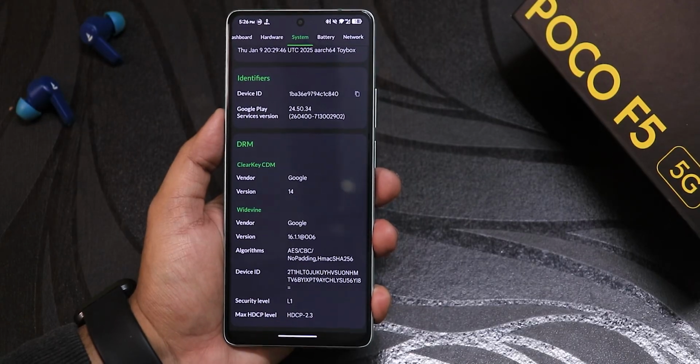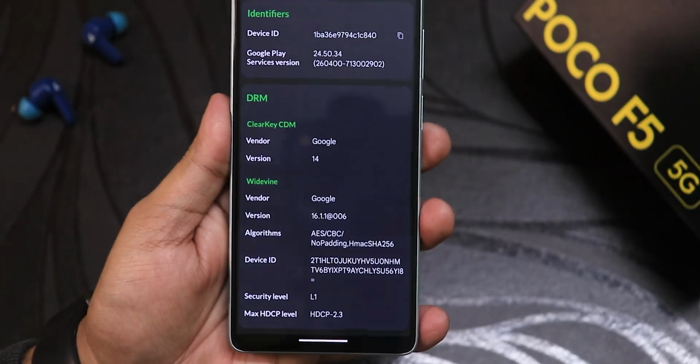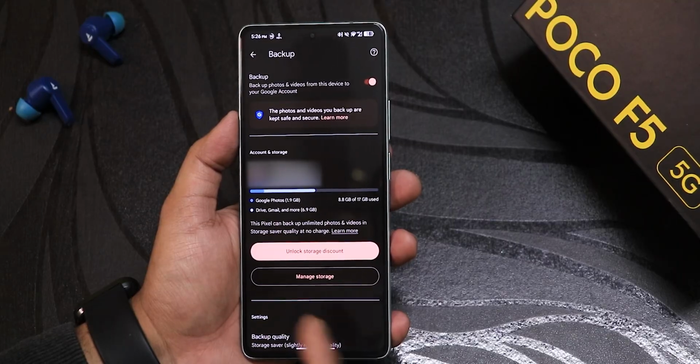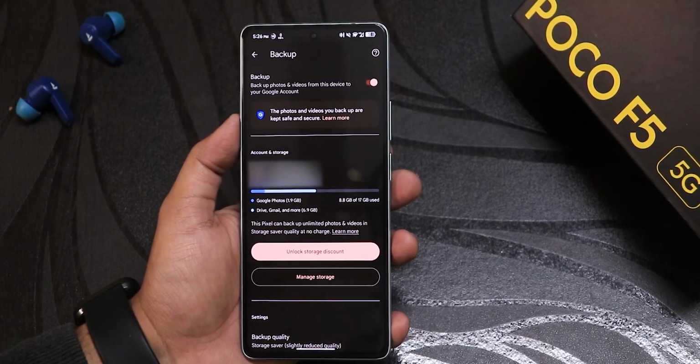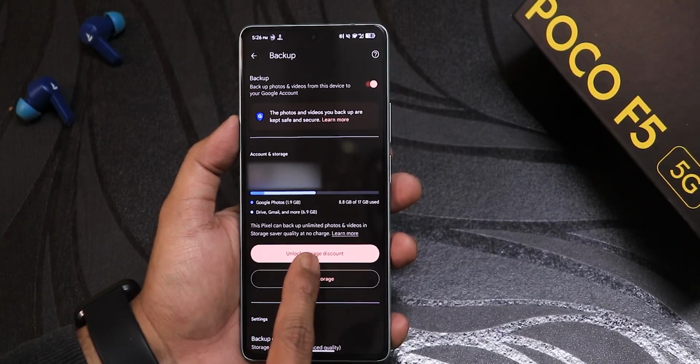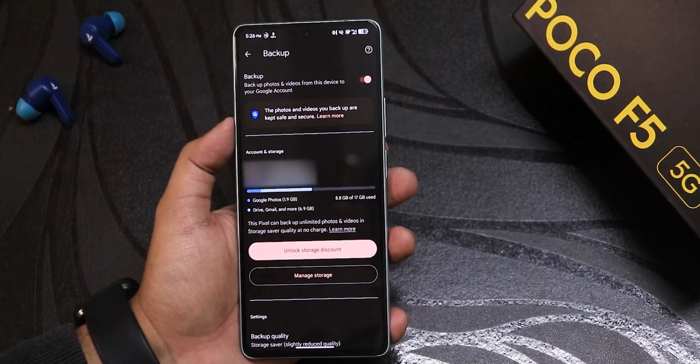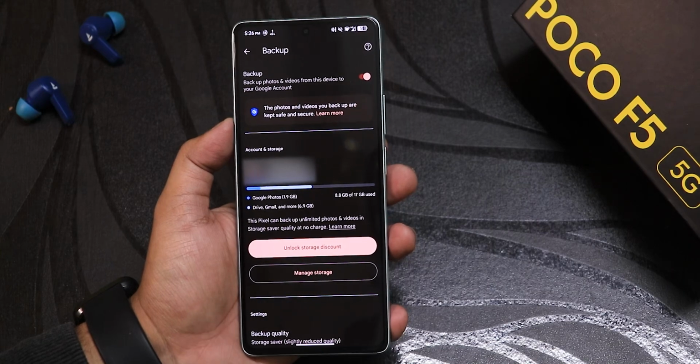We got the DRM L1 here, so Netflix or Amazon Prime streaming with 1080p won't be a problem. In terms of the Google Photos backup settings, as you can see, it shows this Pixel can back up unlimited photos and videos, but that is only with the storage saver quality, not at full quality. Yes, you can adjust the quality here, but you will only get unlimited backup with the storage saver quality.